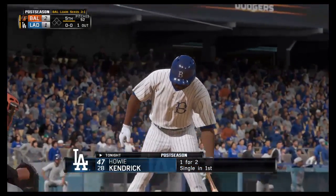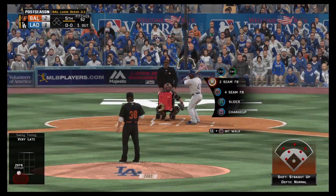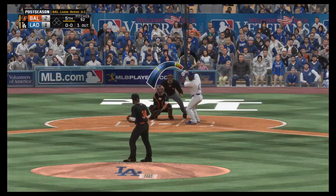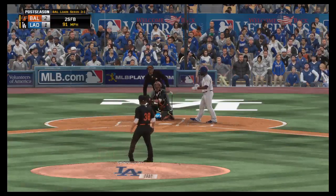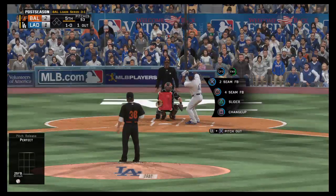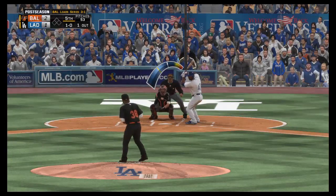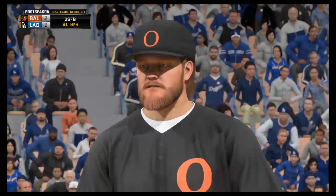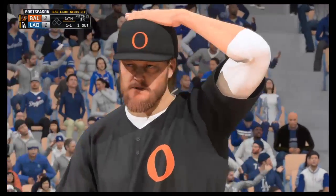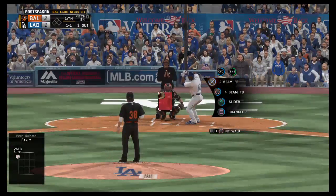Howie Kendrick will dig in, 1 for 2 with a base hit back in the first inning of play. Ready with the first pitch. Here it comes. There's a fastball missing down and away for a ball. 1-0. And he fires in a strike this time to make it 1 ball and 1 strike. And maybe that's off the black just a little bit, but when you're around the plate as much as he's been, you're going to find that you're going to get a few calls like that. 1 run, 6 hits. No errors for the Dodgers thus far.